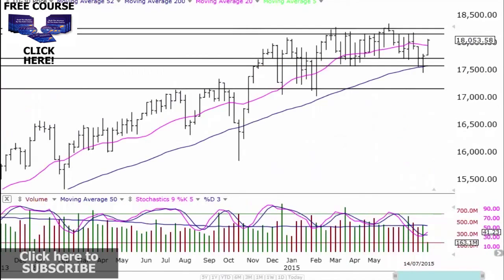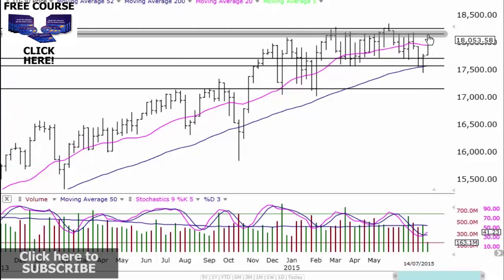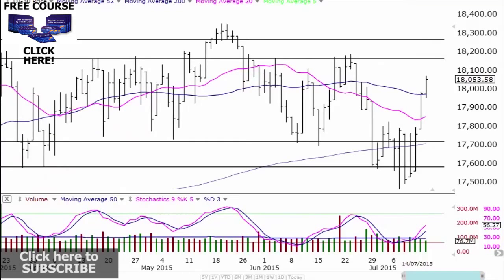If I bring up the weekly chart, you can see the weekly chart is just starting to hook over on the stochastics as well. We've been down here, and it looks like it's trying to rev up to go up towards these resistance levels. So that's what I see there, guys, on the Dow Jones.